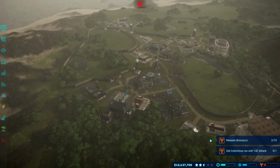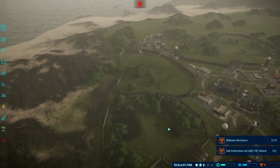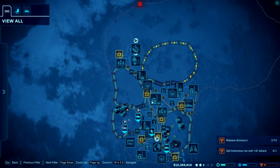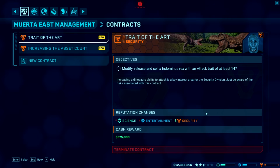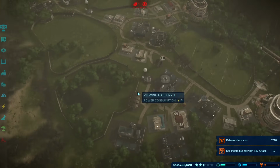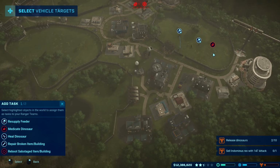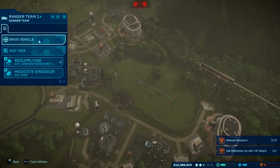Now, I sold that Indominus Rex. I guess that wasn't enough. It had an attack of 147, but wow. So that mission is, I guess, still pending. That's kind of BS. I thought for sure that I modified the dinosaur to where, oh, we got a disease in the park too. I'll tell you, Site C's got all kinds of problems today. Who's got the disease? All right. Actually, you know what? I'll take care of this.